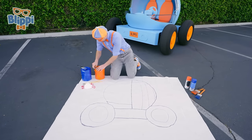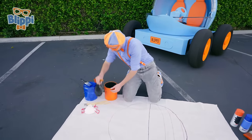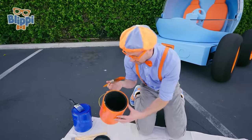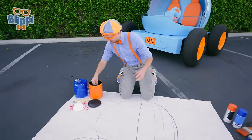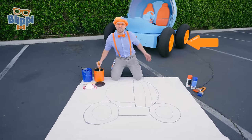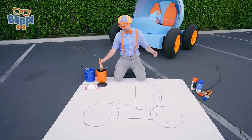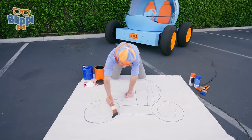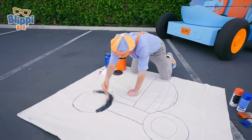All right, let's see here. If we open this one up, there we go. There's some black in here. I know the can is orange, but there's black paint in here. So let's give it a little swirl. And what is black on the Blippi-mobile? Do you see anything? Yeah, the big off-road tires. All right, here we go. Oh, it's gonna get messy. All right, there we go. Ooh, cool. There we go.